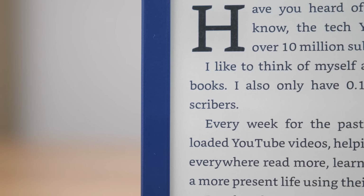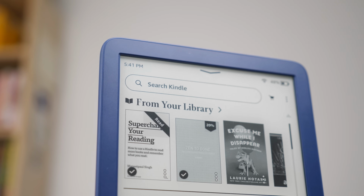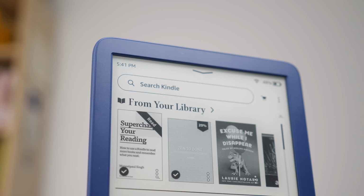Now, this may sound like a very cheap Kindle from the way I'm describing it, but all the actual features that matter are the same as the higher end Kindles. For example, the most important one is the screen resolution. You have the same 300 ppi resolution that you're going to find on all the other Kindles. In fact, I would say the resolution on the Kindle Basic is probably the most crispy out of any other Kindle that is currently out right now.